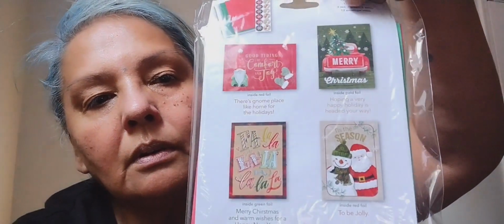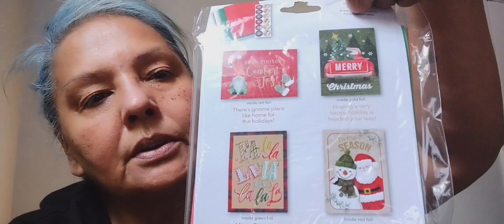I don't know what's all in here, but it's 12 Christmas cards, and it's made by Christmas House. Yeah, and these are all the ones they make, Dollar Tree. I thought I'd get them so I don't miss out on the Christmas cards. I was trying to wait for the ones that come in the box, but I just thought I better grab these.